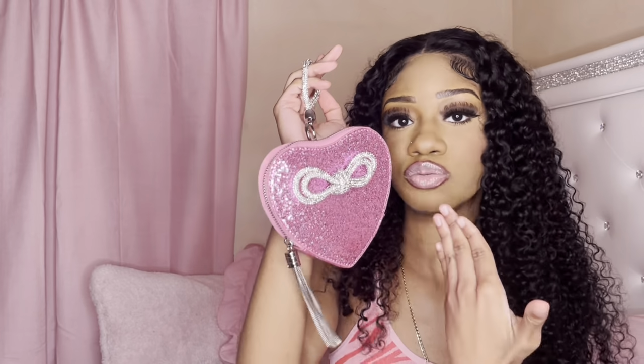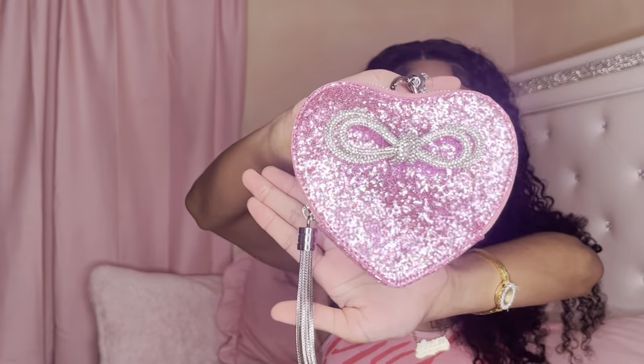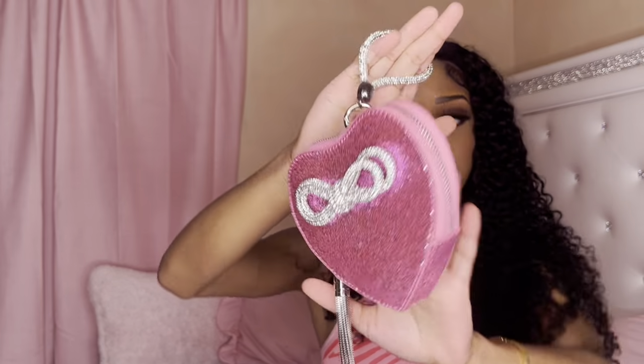All right, the next little clutch thing, whatever you want to call this, I got is this right here. This is not really a bag, honestly. This is literally like a pocketbook, because I mean, it's not no purse. You can't fit it around your wrist at all, but this is what it looks like. I think it's really cute. I feel like this is something you could put on a keychain. It just would be very, very big.